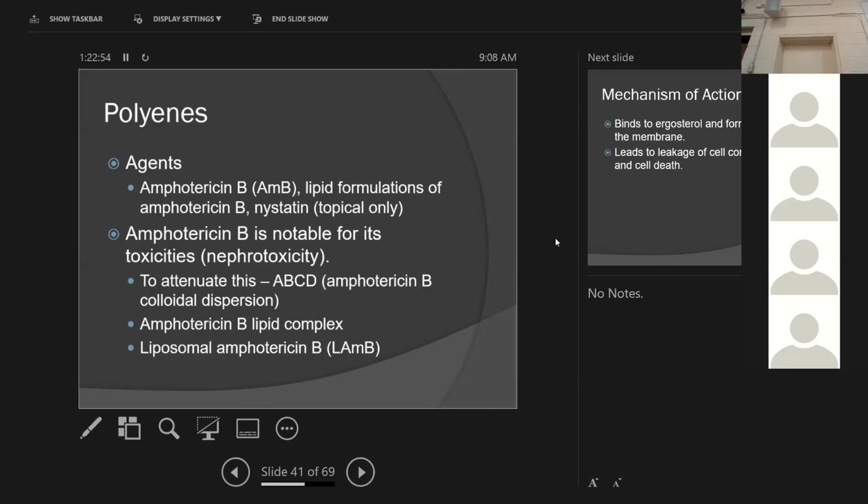Amphotericin B is notable for its nephrotoxicity. So to attenuate the nephrotoxicity, people have found ways of delivering it that are less toxic to the kidney. One very enterprising group made these little liposomes of amphotericin B. They surround it with a little membrane. So they're given in these little membranes.